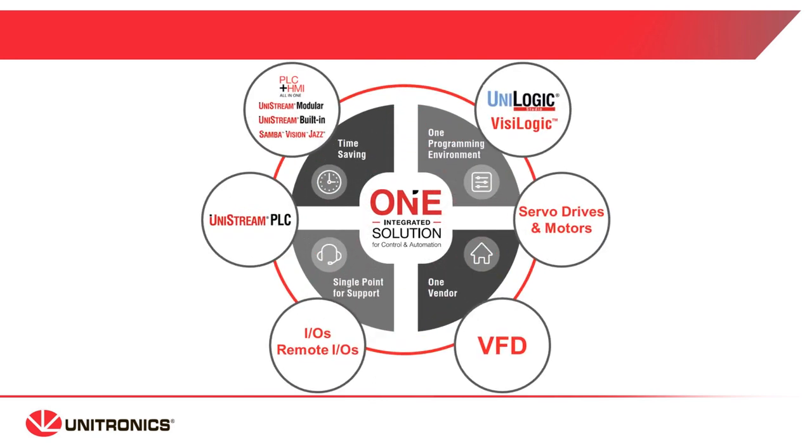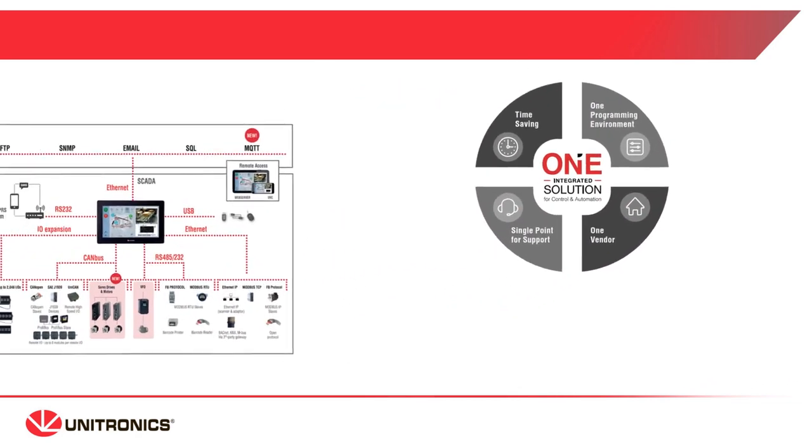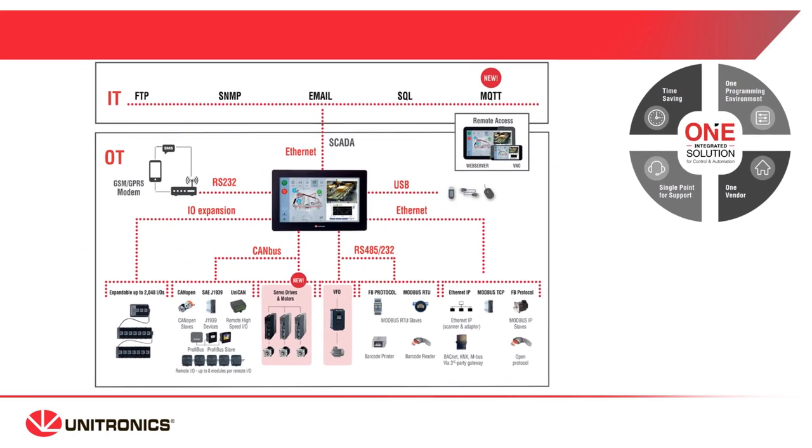This solution includes any of your PLC and HMI requirements, programming environments, local and remote I/O expansion, as well as servos and VFDs. This is the power of a unified solution in PLC programming. Unitronics offers a centralized approach that simplifies the programming process.